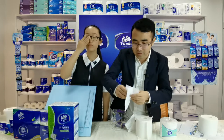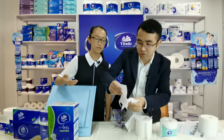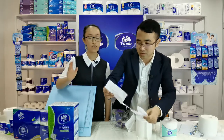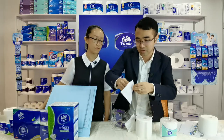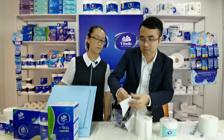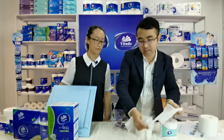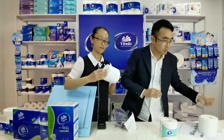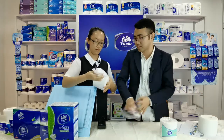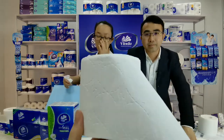Because the embossment is very strong, it's not easy to separate. This is 2-ply, right? Mm-hmm. And then after it is 3-ply, and 4-ply. I think the embossment is very strong. Yeah, it is not easy to separate. But we can show this again to our customer for the embossment.